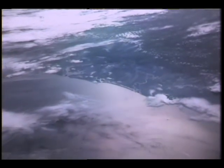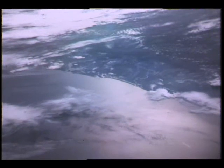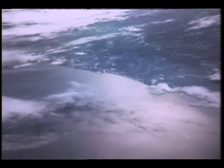Discovery now passing out over the coast of South America. Actually, this looks like Brazil, out over the southern Atlantic now.